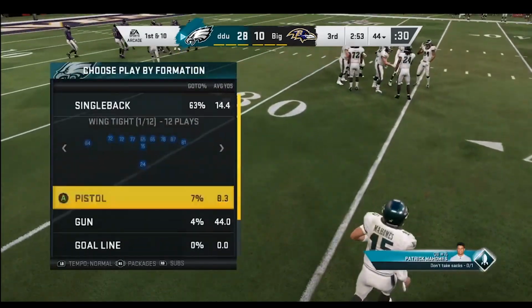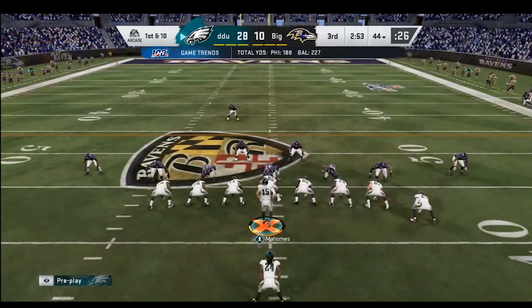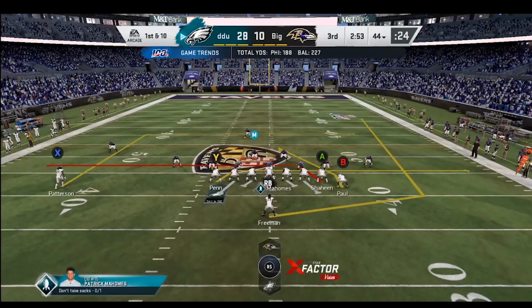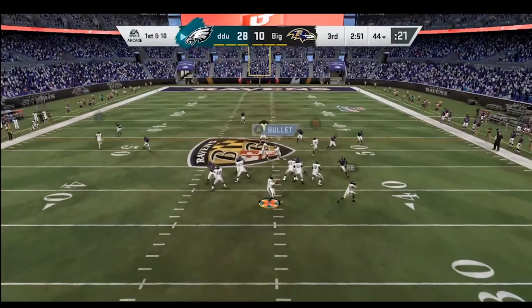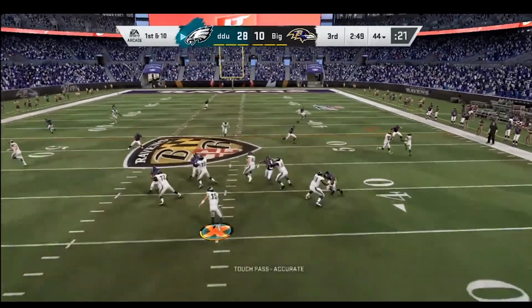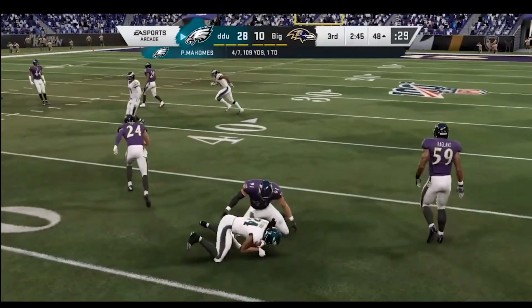Now, that's the kind of return you're looking for. To get to that spot on the field, that allows you to do a lot of things on offense. Good starting field position for them as they come up first and 10 at their own 44. Mahomes now to throw. This one complete to Devontae Freeman.